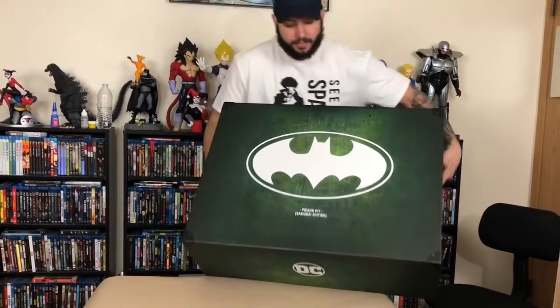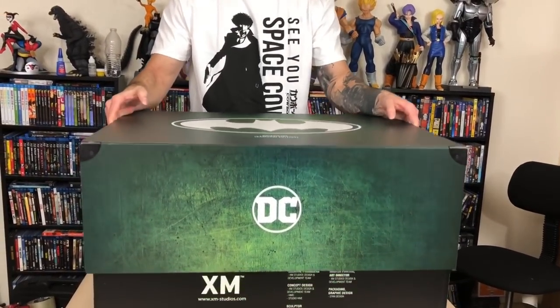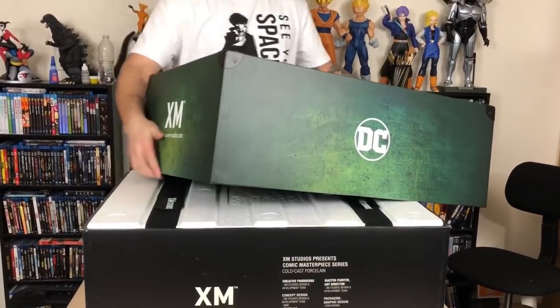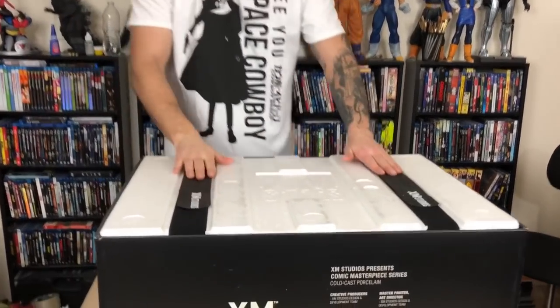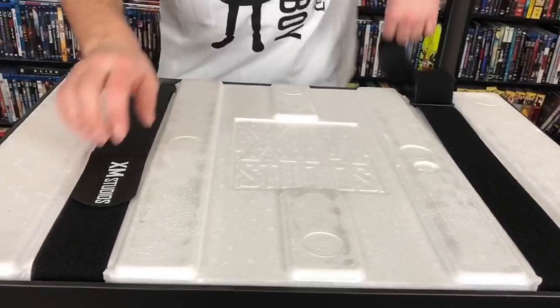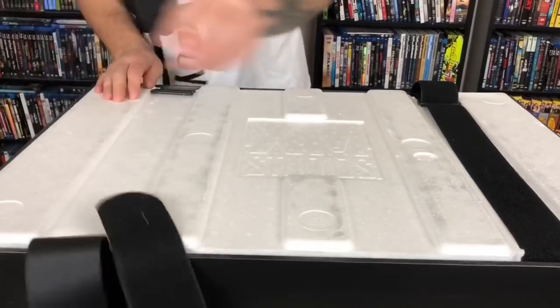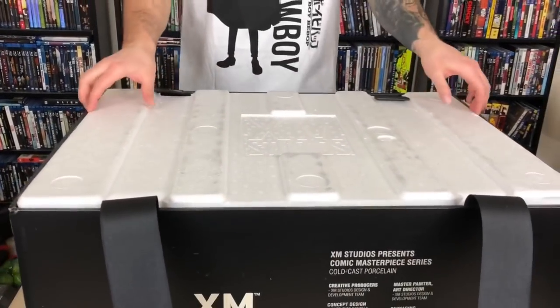But let's go ahead. Let's take a look right inside the Poison Ivy Samurai Edition. They come in these really nice boxes. It's kind of cool, they got these little metal pieces on the corners. Go ahead and take a look at these straps right here. XM Studios. You can almost wear this as a belt. I'm a huge believer in the XM brand.